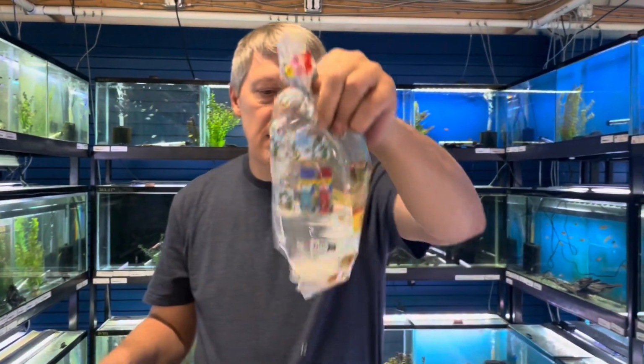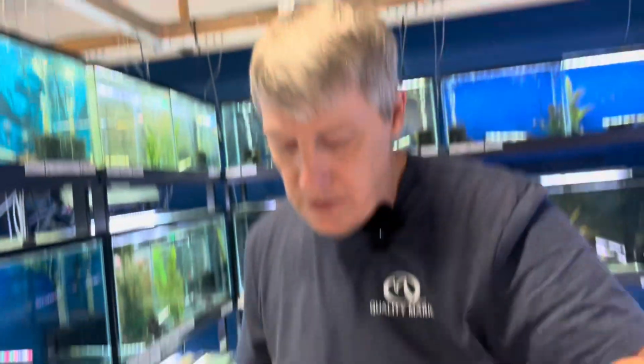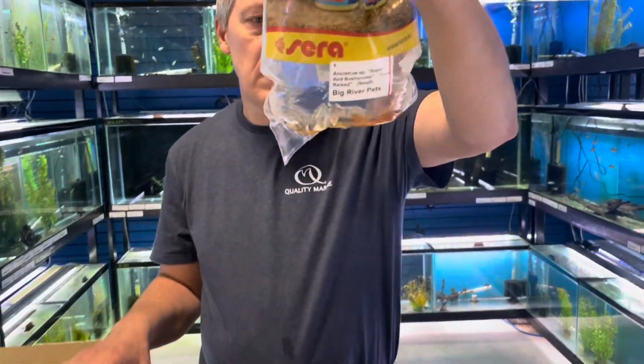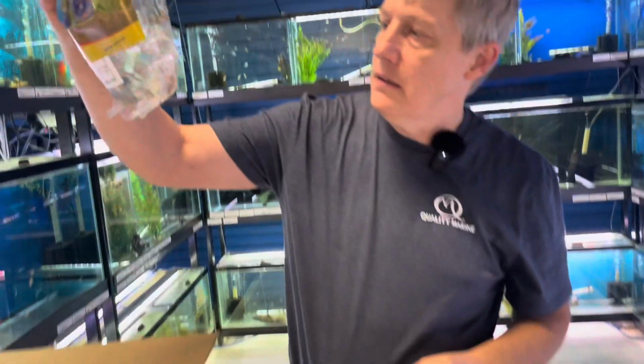Very, very fun. Super red bushynose, but this is the longfin variety. Nice long tails on these guys. Came in nice. Had one order of those a couple weeks ago. Went out of here quick, so we got some more. Here are some more super reds, a little variety on sizes, but these are the short fin variety, so nice on that.